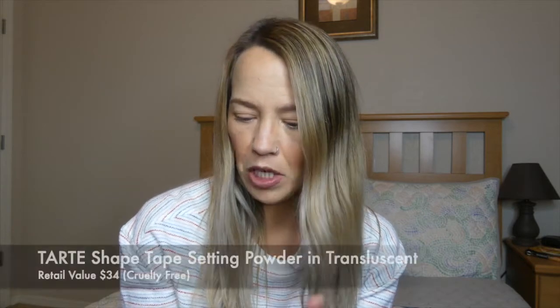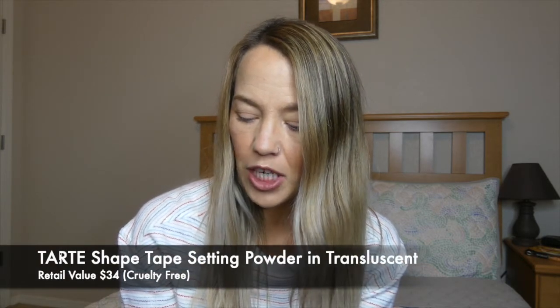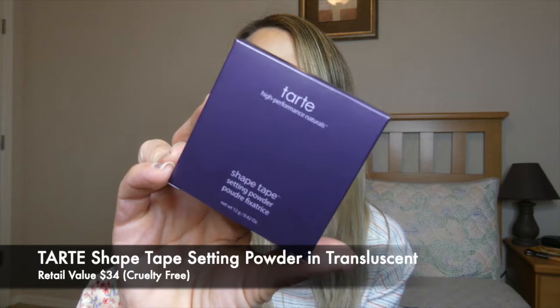Okay, let's go ahead and open this up. This is from Tarte, which we already talked about. It's cruelty-free. This is the Shape Tape Setting Powder. There's the box. You know, speaking of Shape Tape, I don't wear concealer anymore, guys. I just stopped wearing it. I think I've mentioned that in a previous video.